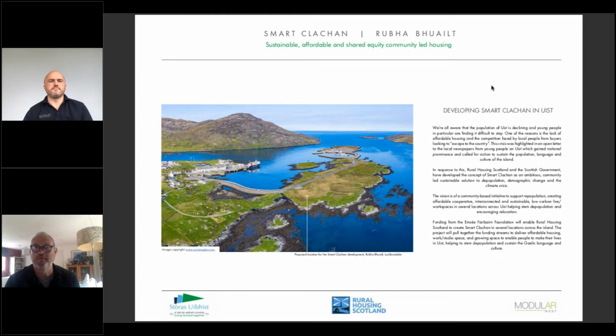Thank you. Okay. Hi, my name is Derek Logie. I work for Rural Housing Scotland. We're a charity that works with rural communities to develop solutions to housing issues across the whole of Scotland. And one of the things we've been looking at in recent months is ways in which we can help young people in particular stay in rural communities.